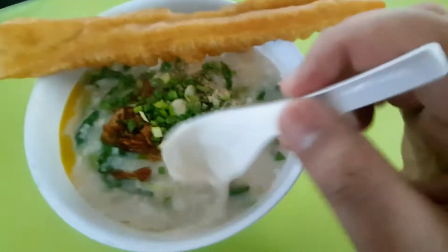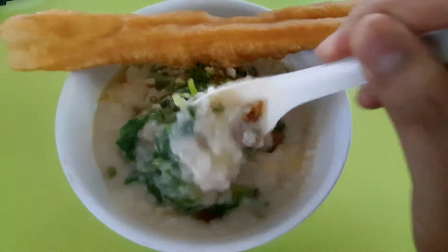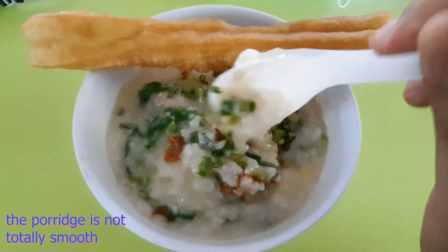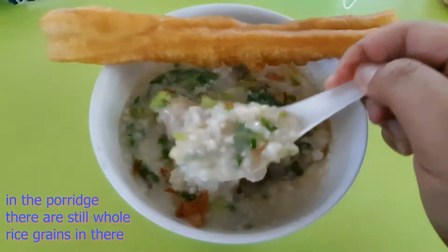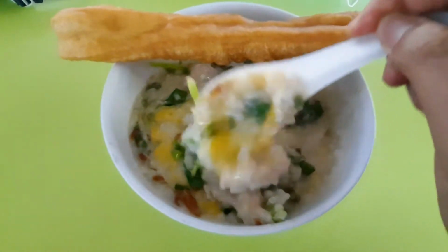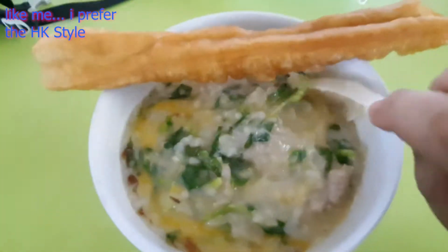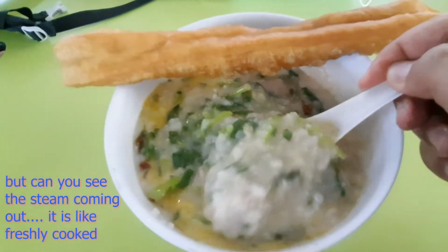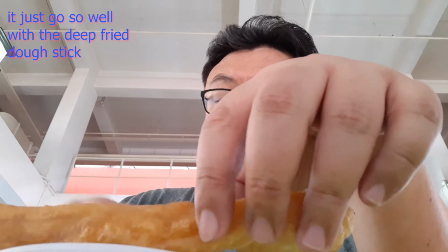So you do have here a porridge that has been cooked for a long time, but a lot of the rice grains are not totally smooth, so there are still rice grains in this porridge. Some people prefer the more Hong Kong style, where the porridge is much smoother. This one here is not exactly that style, but still, what I do like is the porridge is nice and piping hot, super hot. And then you also have the youtiao or the deep fried dough sticks, which goes very well with porridge.